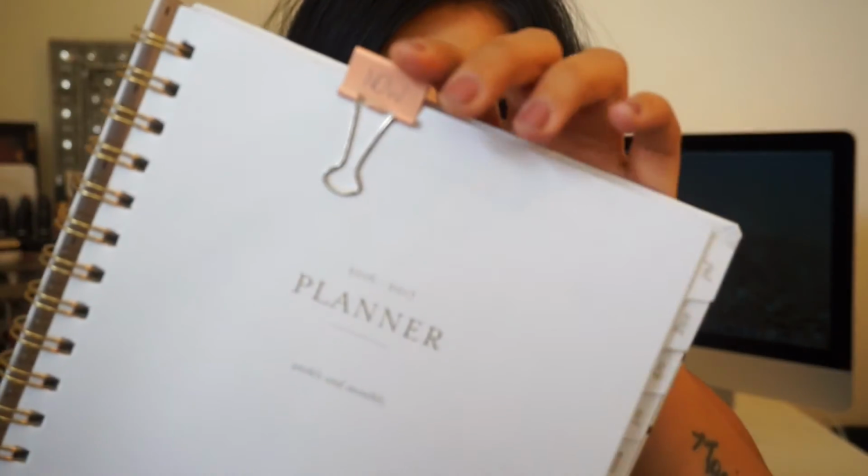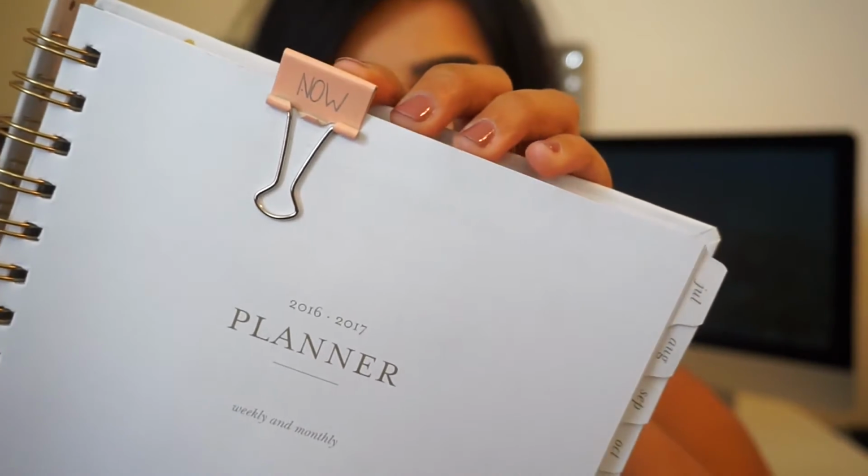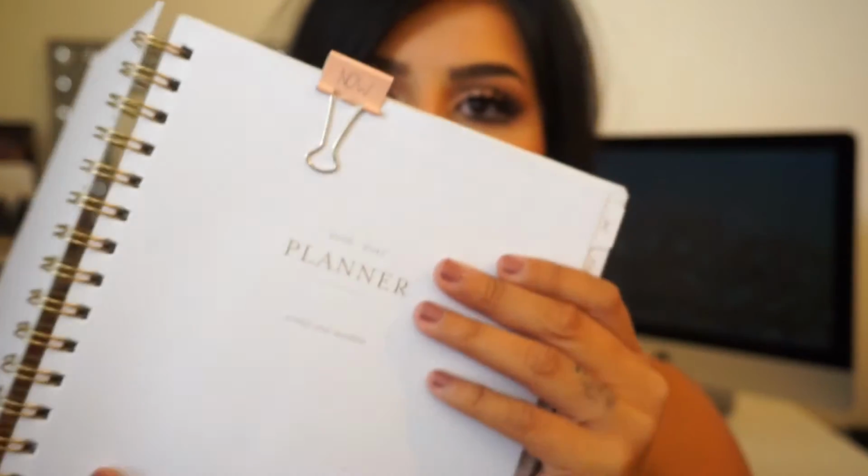And I also bought these little clothespin things which say now, later, and to do. I really like the light pink. I just think it's really flattering. But I love this planner so much. Usually the planners from Target, because I usually get my planners from there, run about 12 bucks, 13 bucks. So whenever I saw that this one was under $10 or exactly $10, I knew I had to pick it up. I love it so much, and I know I'm gonna get a lot of use out of this.